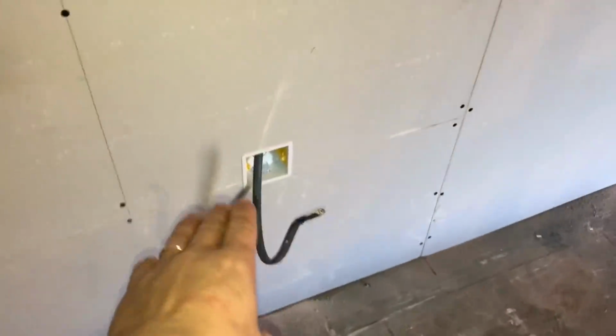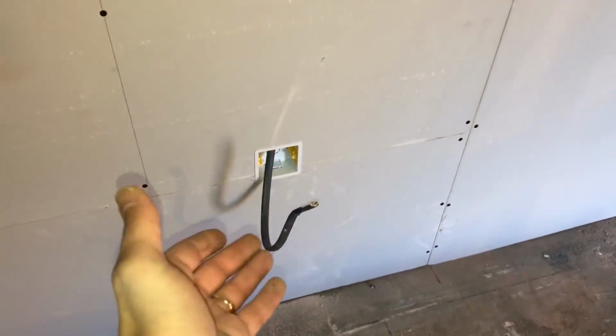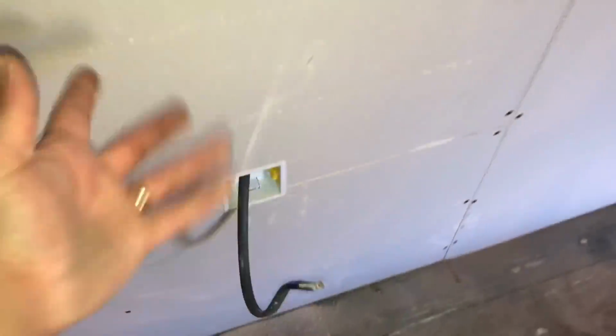Okay, so this is the setup we're going to go for. Fast fix boxes, get the cables in, clip them back, and then leave it so the builder can do what he's got to do. So now I'm going to get this ring main in.